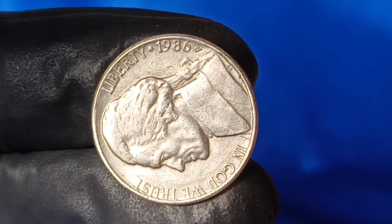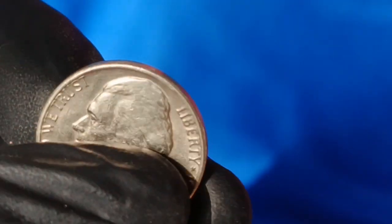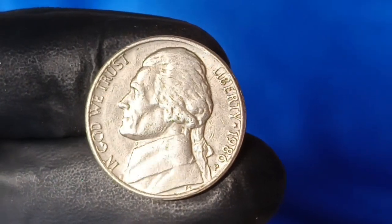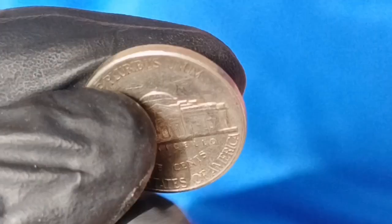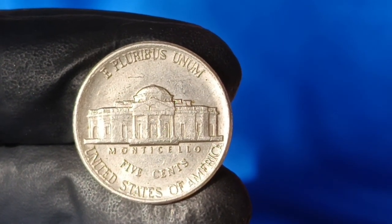Clipped planchet errors, where a portion of the coin's edge is missing due to an improperly cut blank, are also collectible, with values ranging from $20 to $100 for a 1986 P nickel with a significant clip, as these errors are relatively common but still desirable.